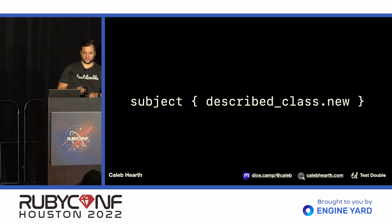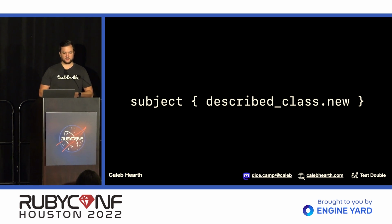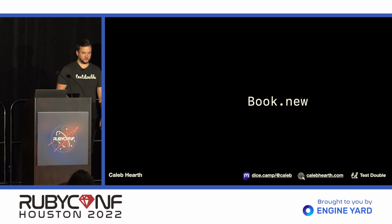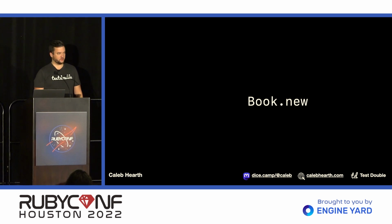The default version of subject, which is defined as described_class.new, or more concretely in our example, Book.new, is really more of an indirection than a consolidation of knowledge. Book.new is already a method. Writing it into a subject doesn't DRY anything out. But even if it did, in the case of tests, I'd argue that knowledge deduplication is not necessarily a good goal.